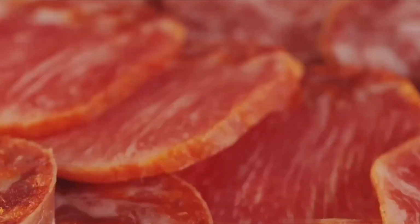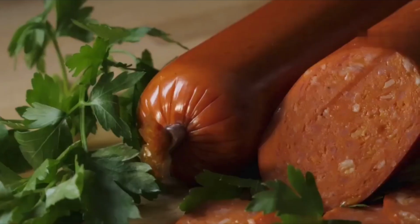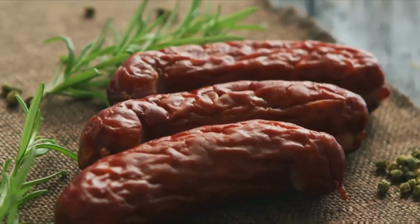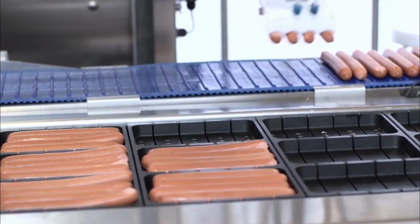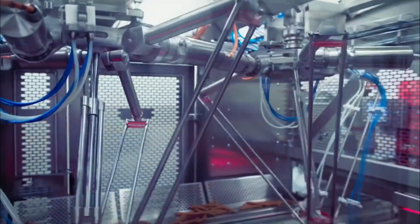Factories adapt to consumer preferences in different countries. In Germany, people prefer long and thin sausages. In the US, hot dog sausages. In Russia, classic milk sausages. In Asia, sausages with spices and soy protein.